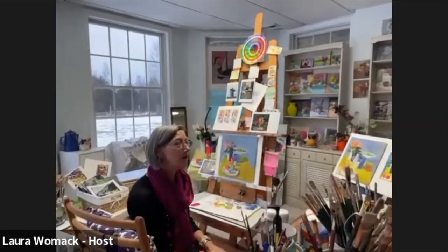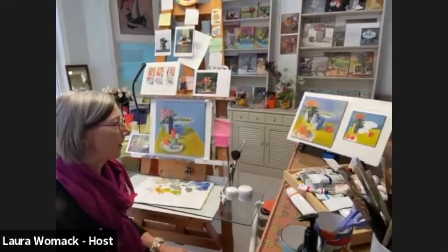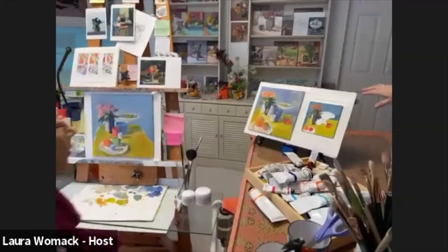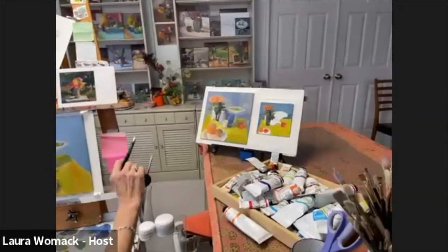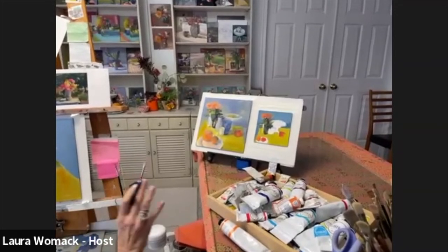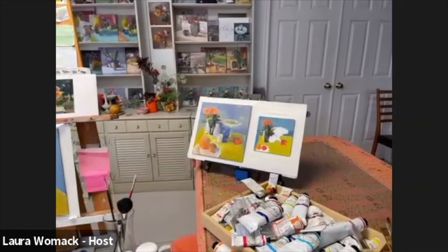You've got a very tidy little setup here with your brushes. I'm not sure what the audience can see, but we've got your brushes, you've got all your paints here. What's happening here, Janine? So this is the first two paintings I did from this setup. So I'm keeping them where I can see them as reference and working on another piece.